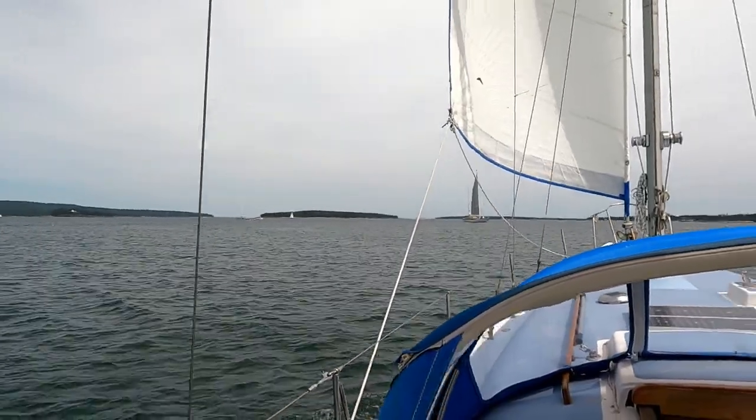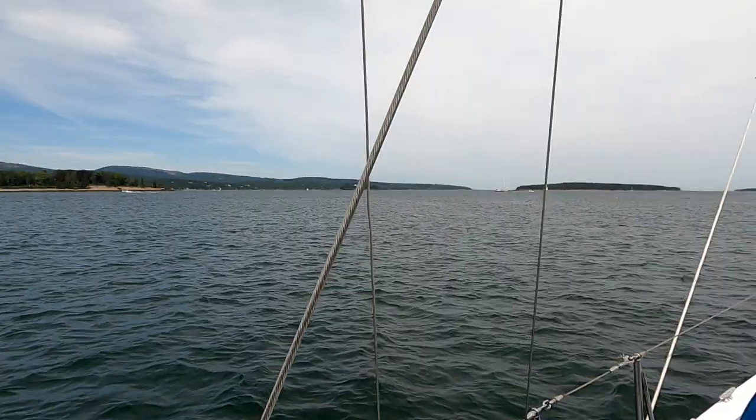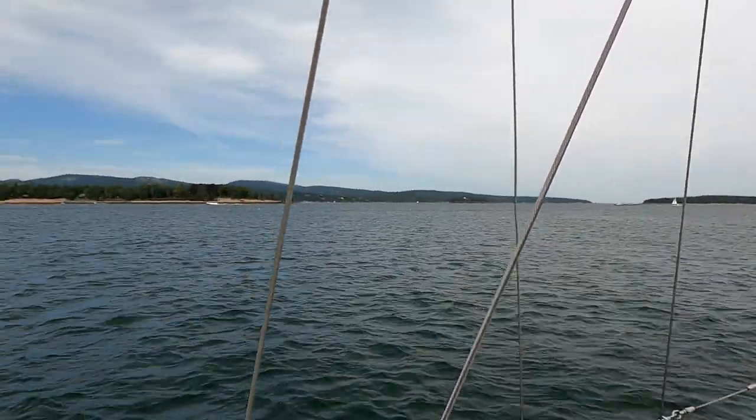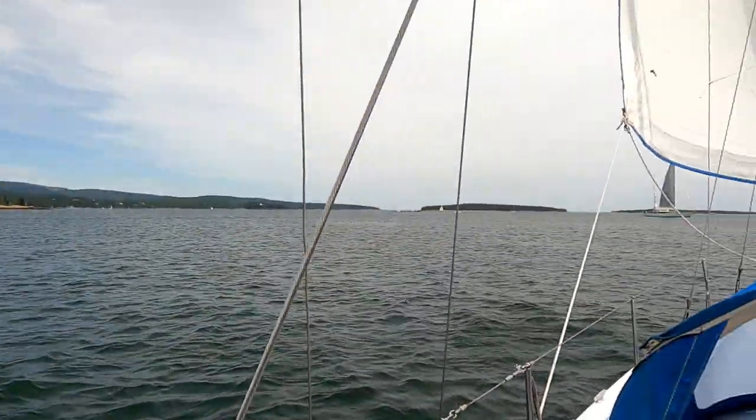Oh, it's pretty quiet out here. It was supposed to be about 13 to 14 knots with higher gusts, and it's more like 5 to 8. Pretty flat.